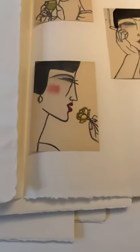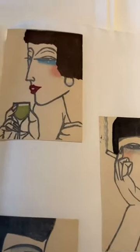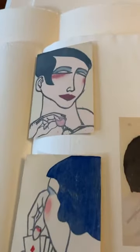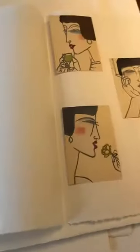So I'm going to zoom in so you can look at these one last time and we'll move on, because we've hit the hour mark and I don't want to keep you here forever, but I definitely want to showcase the rest of the group that I have.